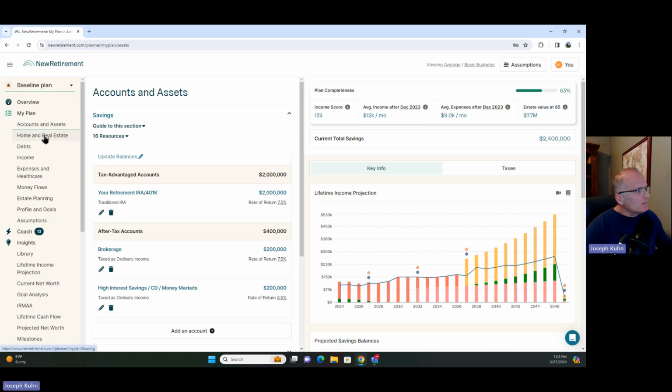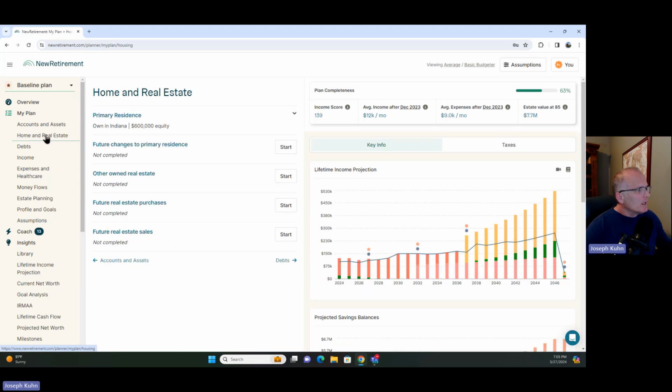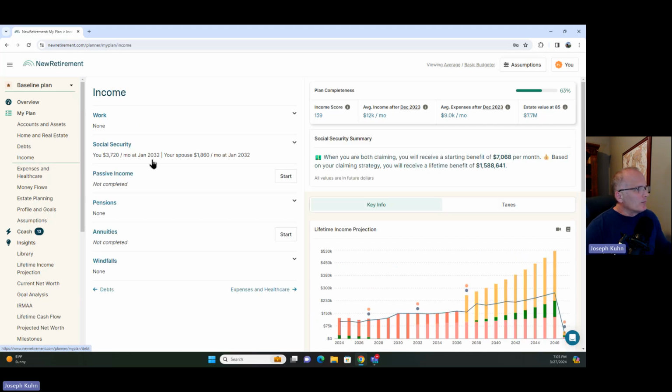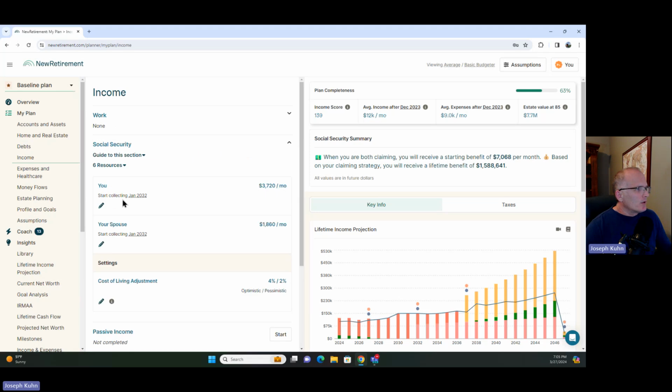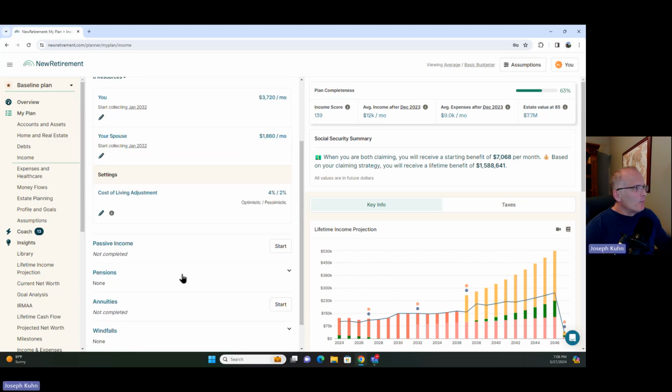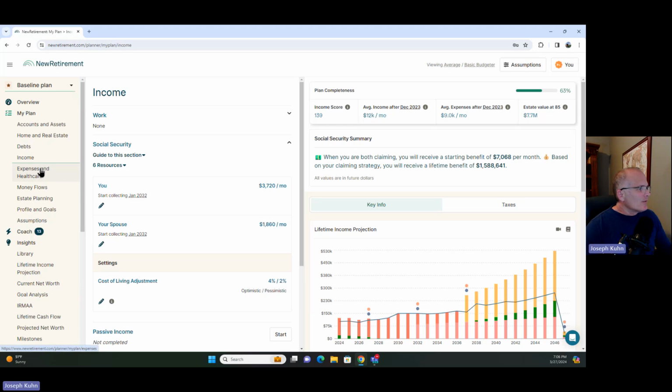Don't panic with the amount. This is an example. Their home, they have a $600,000 home in Indiana. That's not important to this. No debt. Income. I made this a little simple. I had their Social Security. They're taking it at 70, but you can change that. Make it any month starting at 62. And the spouse, same thing. I had them taking it at 70. Here's the cost of living adjustments, 4% optimistic, 2% pessimistic. No pension. So that's their income.